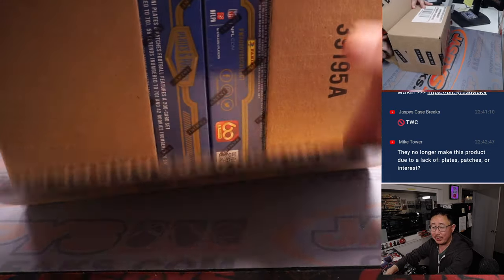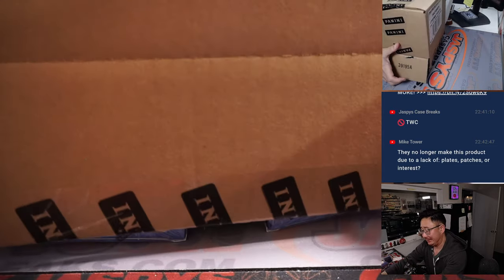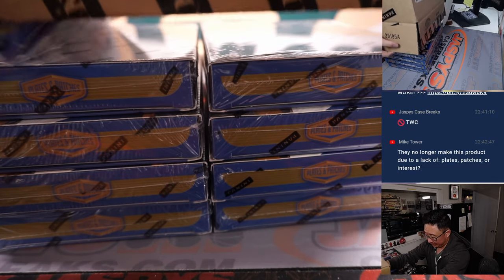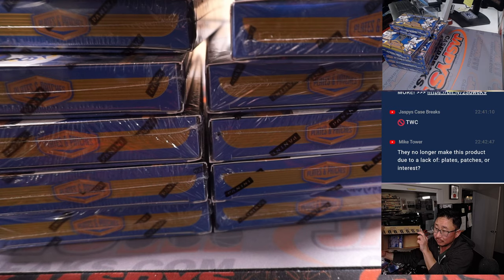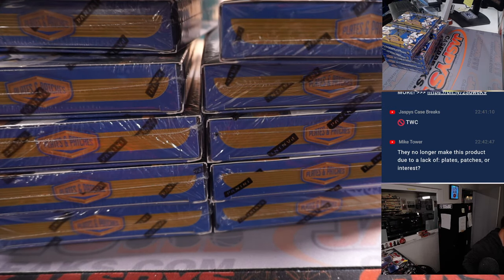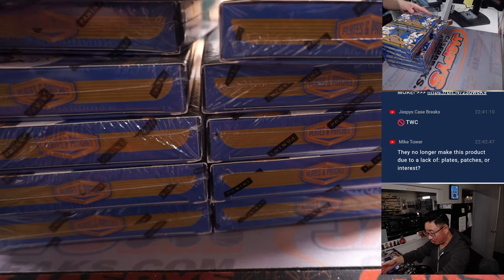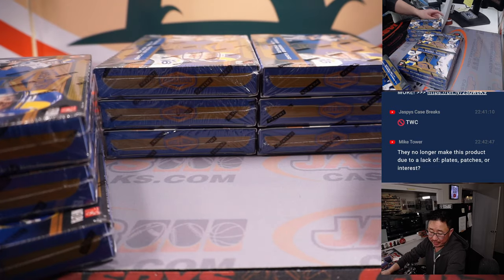Mike's asking, they no longer made this product due to lack of what? Plates, patches, or interest? Interest, maybe. But with the quality of the 2020 draft class, I think there may be some renewed interest in this.